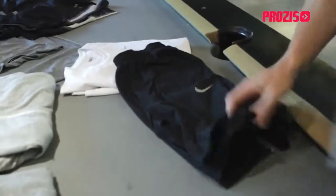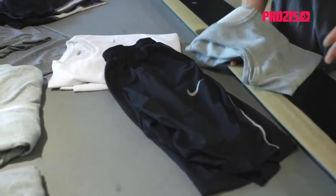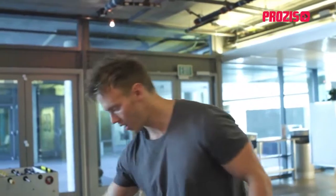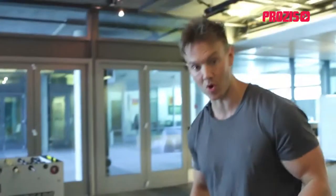Shorts, a little bit longer than average. These come down to just above the knees. Therefore I can see calves. And then what we call here an A-top, or just a standard training vest. For me, this is pretty much what I wear 95% of the time. Arms, shoulders, chest, I can see all of those body parts without really revealing too much. And legs, these are nice, loose, baggy shorts. I get a big, wide range of movement in there when performing squats, lunges.